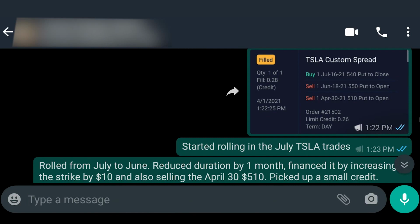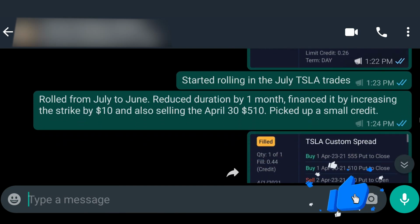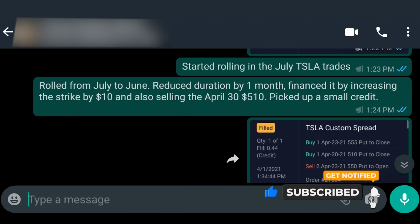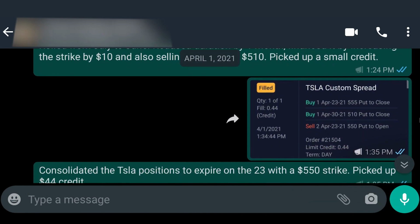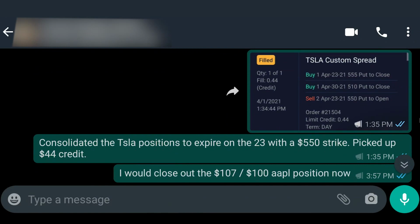Started rolling in the July Tesla trades. So I reduced the expiration by 30 days. And I financed it by selling the April 30th 510 put. Picked up 28 cents. So roll from July to June, reduce duration by 1 month, finance it by increasing the strike by $10, and also selling the April 30th 510. Picked up a small credit. Consolidated the Tesla positions to expire on the 23rd with a 550 strike. Picked up a $44 credit.